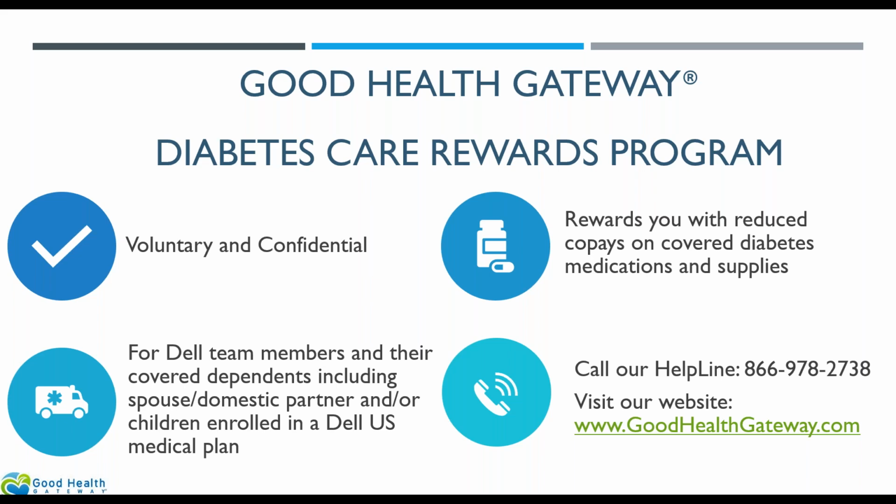The program is intended for members with a diagnosis of diabetes or pre-diabetes, as the reward for those who complete program requirements is a reduction on covered diabetes medications and supplies using your CVS Caremark prescription card. What this will look like at the register is $0 on generics, $15 for brand medications, and $40 for 90-day mail orders.